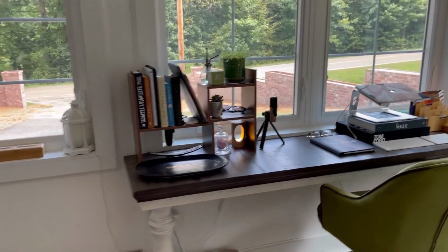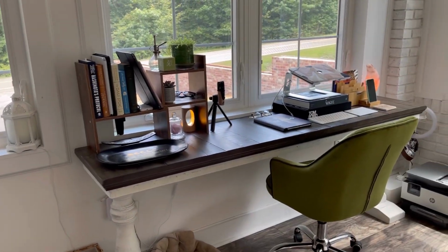Moving over here, this is the office area. What I did in this room was I have plotted out zones. So I have an office zone, a kind of relaxing zone, and then the whole kind of closet area zone. So there's zones since this room is kind of big. So that's how I basically made it functional.